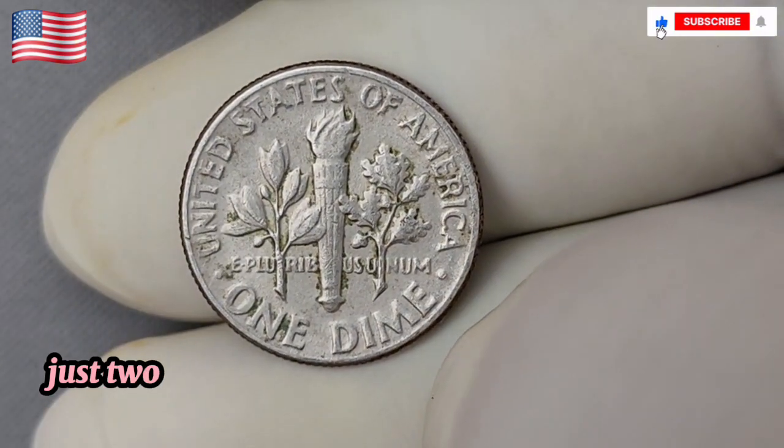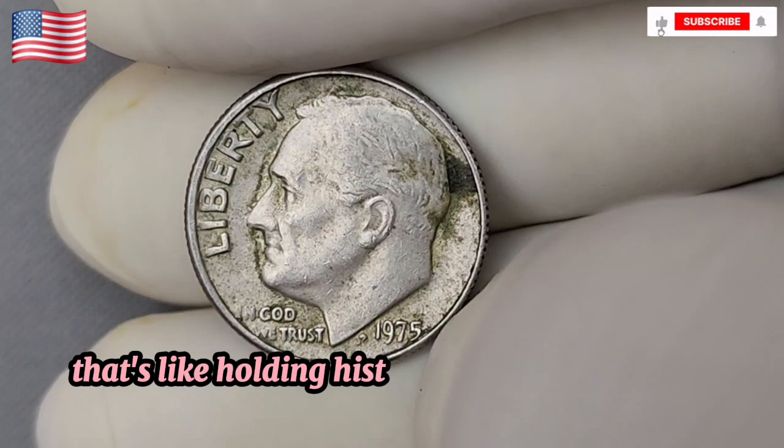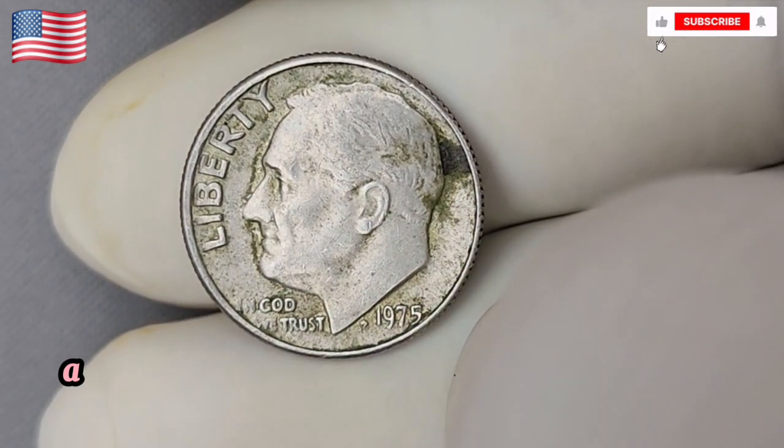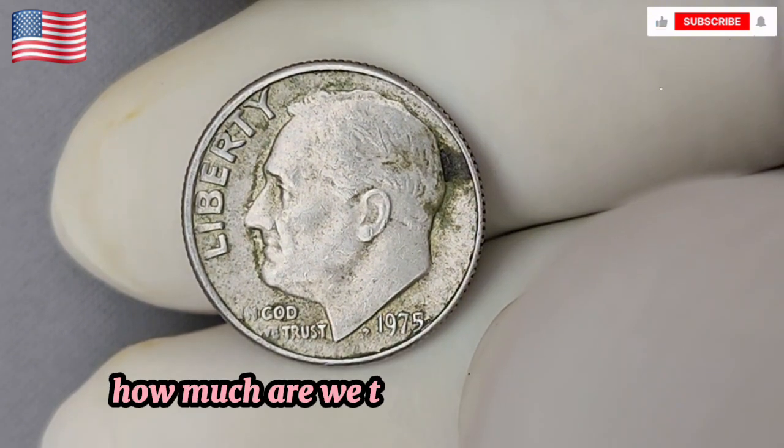Just 2. Imagine owning one of only 2 known coins of a type. That's like holding history in the palm of your hand. They've been certified by top grading services and have changed hands at public auctions for unbelievable sums. How much are we talking?